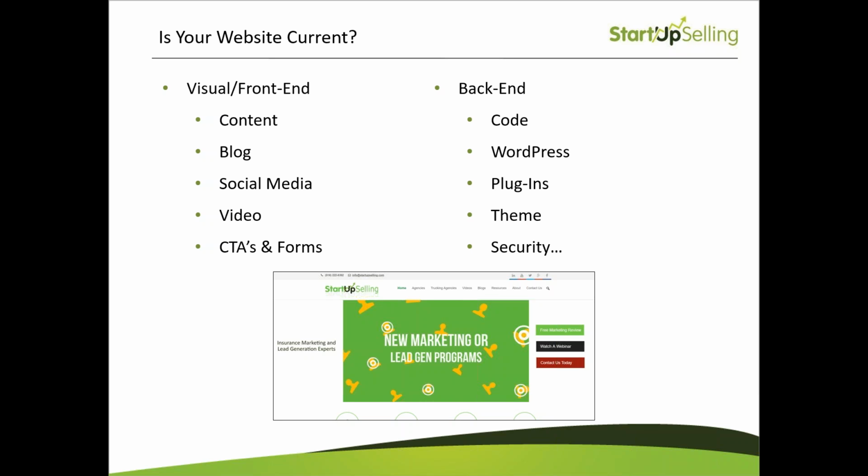That screen cap of our homepage actually has a video right in the center, the new marketing or lead gen programs. That's an option. You can also leverage video as an accent on your homepage, sharing your value proposition, your specialties, or better yet, videos on each of your internal pages that talk about your areas of specialization, risk management, benefits, high net worth, whatever they may be. And lastly, we hope that your site is well populated with calls to action and forms to gather information from interested prospects.